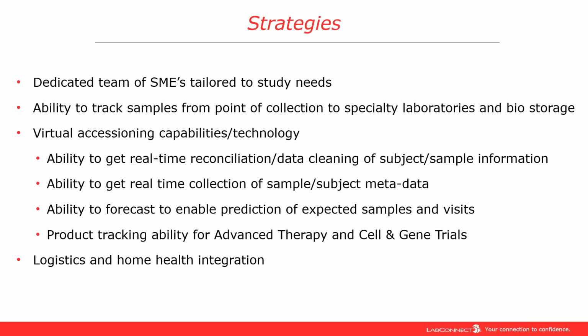Having the capabilities of virtual tracking and sample management is something that we've been doing for 10 years, and it's been very successful. And I think in today's world, we're seeing that virtual work and virtual tracking is going to be more and more needed.